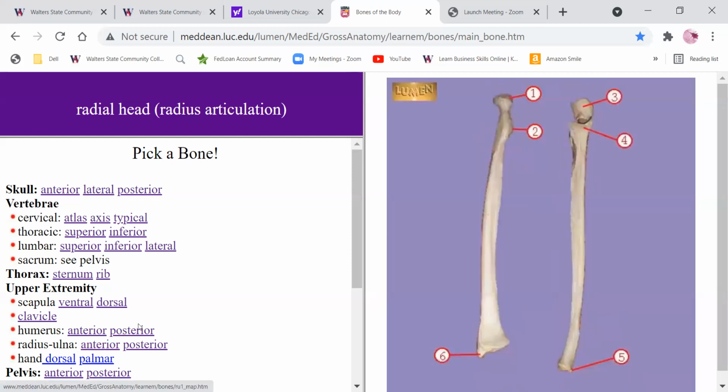With the ulna and the radius, we can see they're both very distinctive. Nobody ever gets those wrong. That round thing is the head of the radius. That's what articulates at the capitulum. There's the radial tuberosity there at number 2. And number 6 is the styloid process. So head of the radius, radial tuberosity, styloid process. Over here at the ulna, the olecranon process, the thing that looks like the socket wrench, coronoid process, and its styloid process down there.